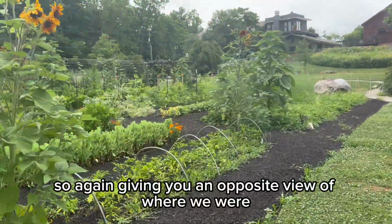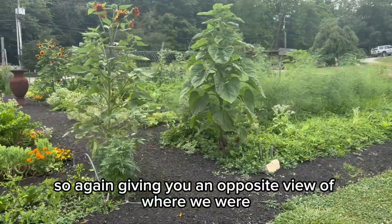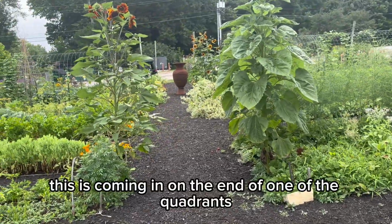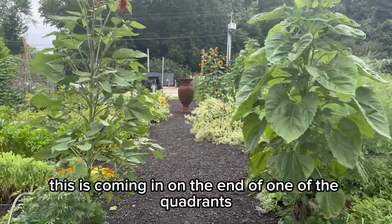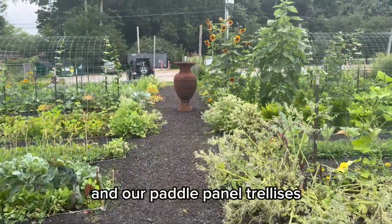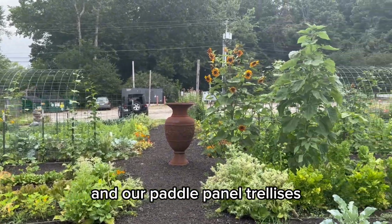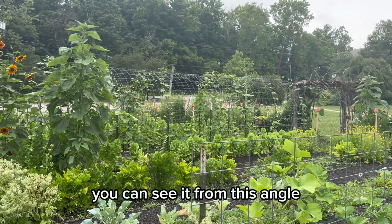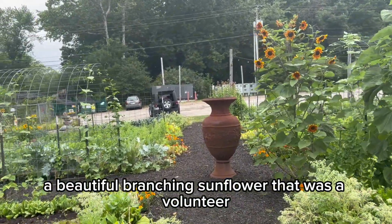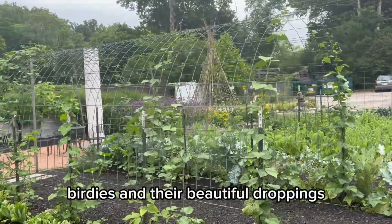So again, giving you an opposite view of where we were coming into the garden. The garden is separated in quadrants. So this is coming in on the end of one of the quadrants heading back towards Flow, and our cattle panel trellises. You can see it from this angle. Again, a beautiful branching sunflower that was a volunteer, thanks to some of our birdies and their beautiful droppings.